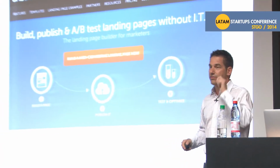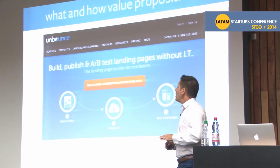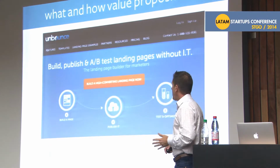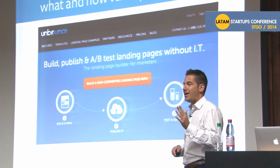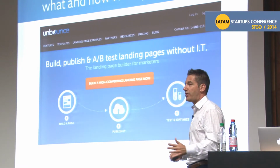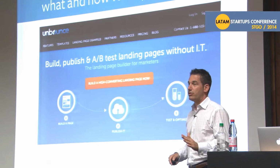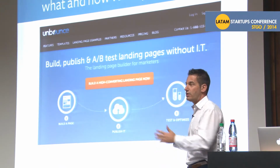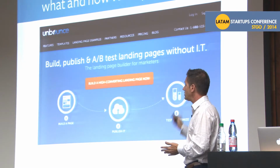So there's a number of different types. Let's talk about the value proposition now. There are what and how value propositions. Unbounce: build, publish, and A/B test landing pages without IT. Very simple. There wasn't one pitch I heard this morning that they could do in one sentence like this. You've got to get it down to something like this.